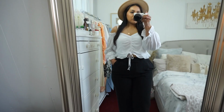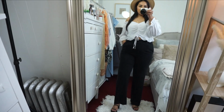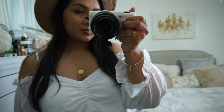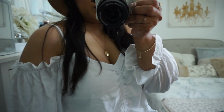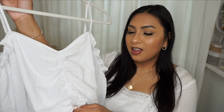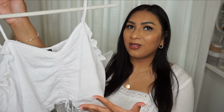I couldn't help myself. This one also has an adjustable strap. The other ones that I have are off the shoulder, so this one is just convenient that it has a strap. This one is also lightweight. I love the little cinched detail here. This part here you can undo and make it a little bit shorter, or you can make it longer depending on how you're feeling that day.